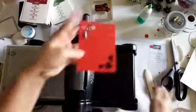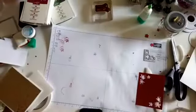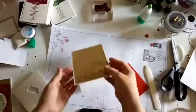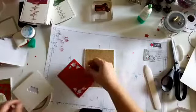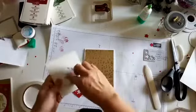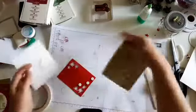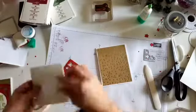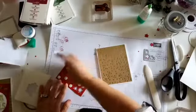Okay. So now we've got both of those. Now we're going to put that up on dimensionals on the card. Let me make sure. Whenever I'm making a card and I set it aside, I always have to check it and make sure I don't have it opening the wrong way, because I've done that before, more than once. So now I always check and make sure I'm not going to do it upside down.